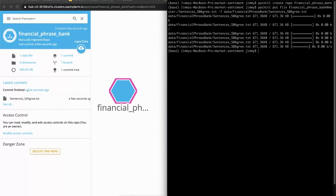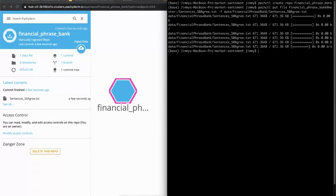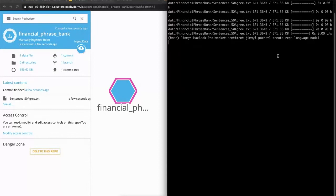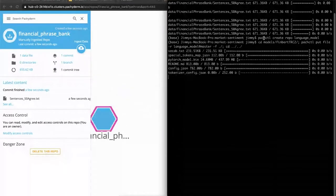One more thing I'm going to note is that this is sentences 50 agree. What this means is that I'm using a version of the data set where there was at least 50% agreement between the labelers on each example. Also, in the interest of time, we're not going to train the full pre-trained language model, the BERT language model, inside of this example. So I'm going to start from the already pre-trained one. I'm going to create a data repository and upload that pre-trained model here.